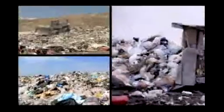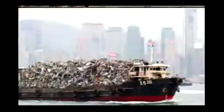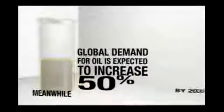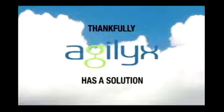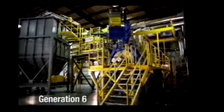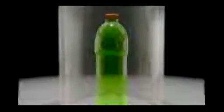2 trillion pounds of waste plastic currently sits in U.S. landfills. Historically, the United States has exported another 4.3 billion pounds of waste plastic a year. Meanwhile, global demand for oil is expected to increase 50% by 2035. Thankfully, Agilyx already has a proven solution. Our Generation 6 system is a next-life solution for waste plastic that is focused on the highest and best use for today and the future of our planet.